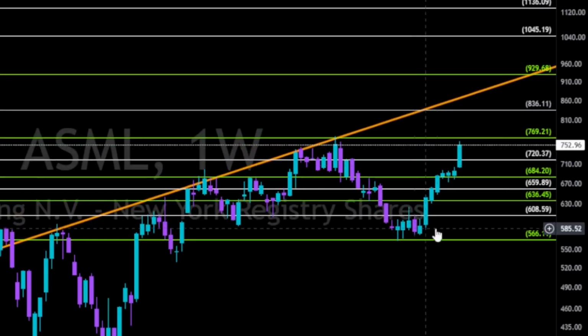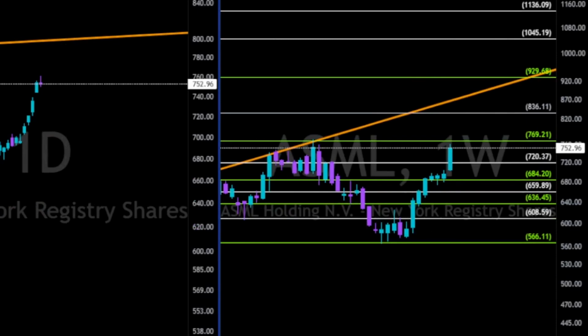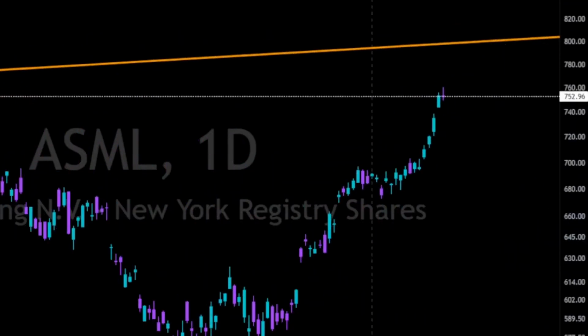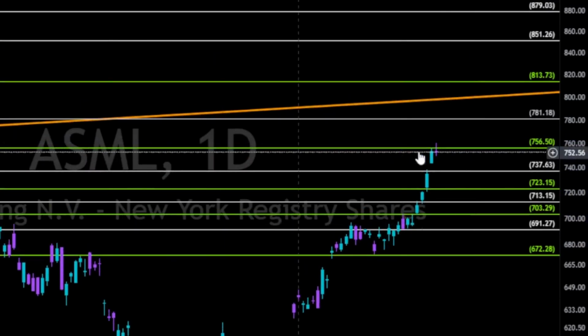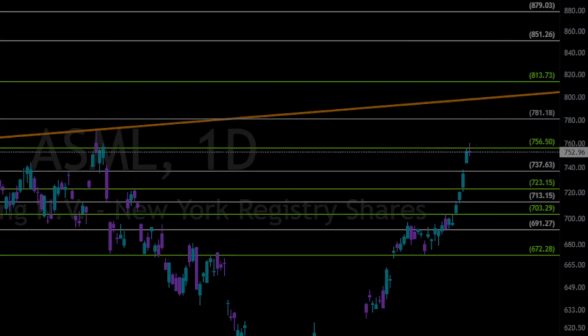All you need to do is follow price, use trend lines, Fibonacci levels and multi-time frames, and then you will get all future support and resistance for price action above last week's highs, above the 756. We will see 780 and 800 to the upside.